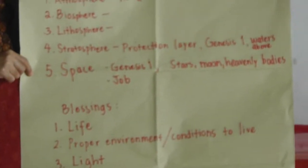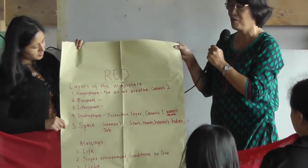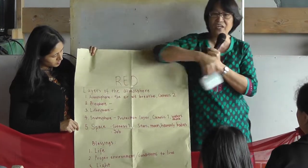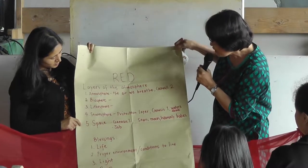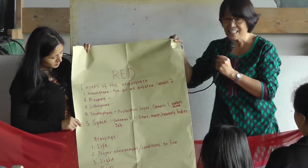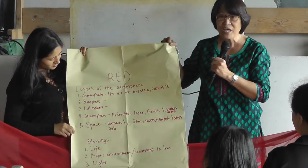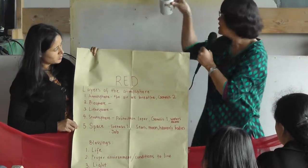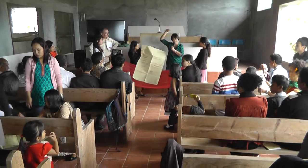The atmosphere is the air that we breathe. Without the air, we will all die. Biosphere is the air that is surrounding us. And then the lithosphere is where we are now, the layer where we are standing now. And then the stratosphere is the layer that protects us from the heat of the sun.